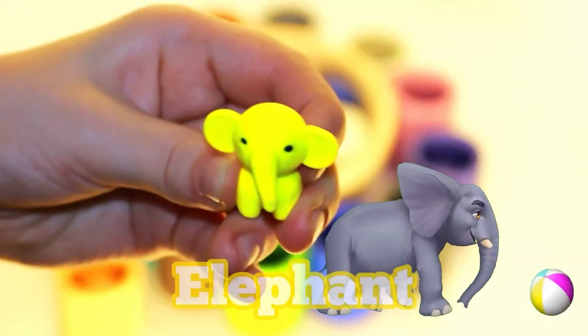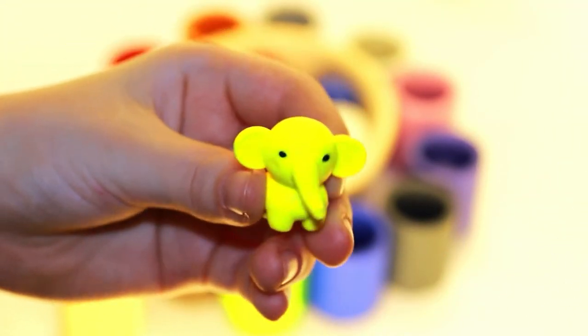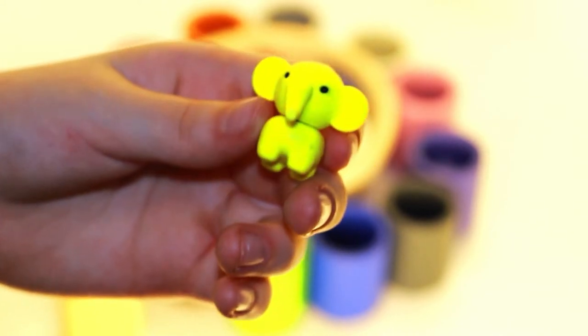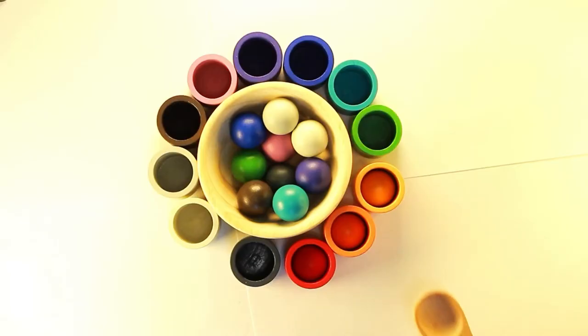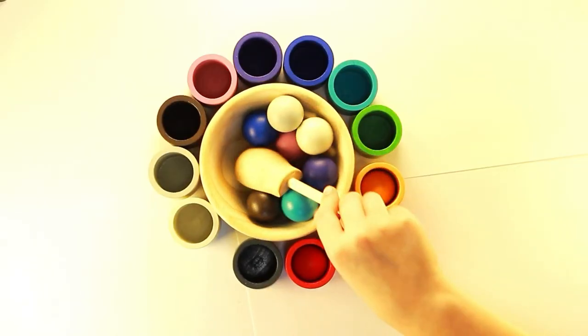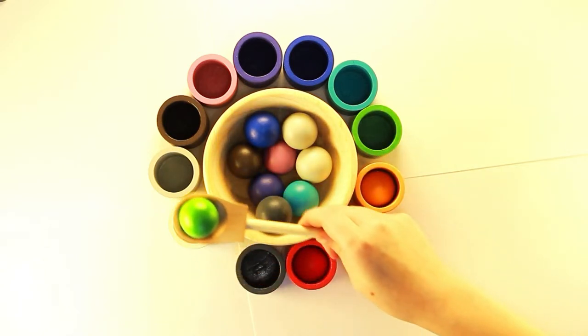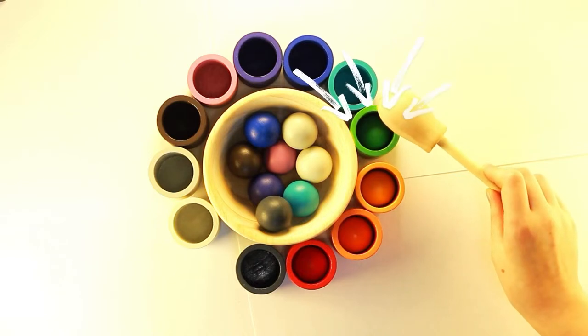Simply wonderful. The elephant is a large and powerful animal with huge ears and a long trunk. He loves to swim in the water and eat juicy greens. The elephant is very smart and friendly. Now it's time for the green ball. Where do we put it? That's right, in a green cup.